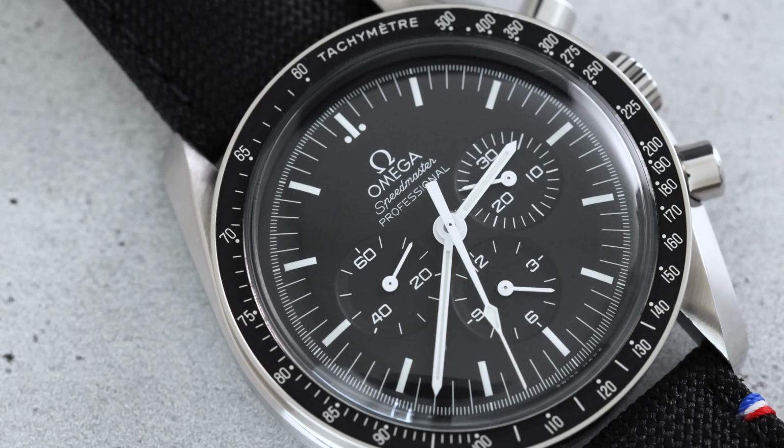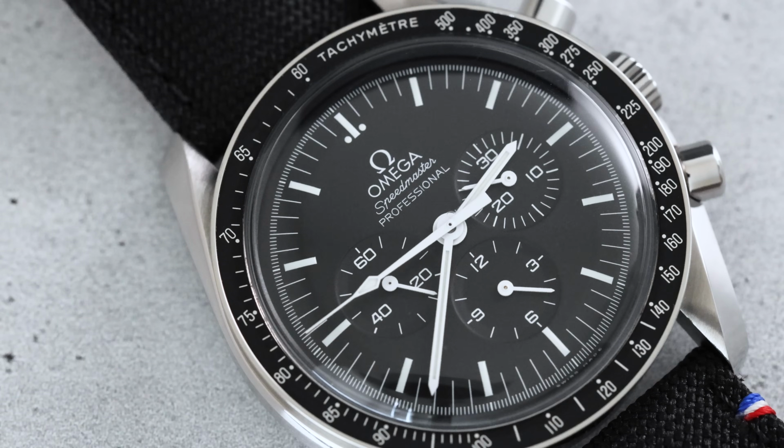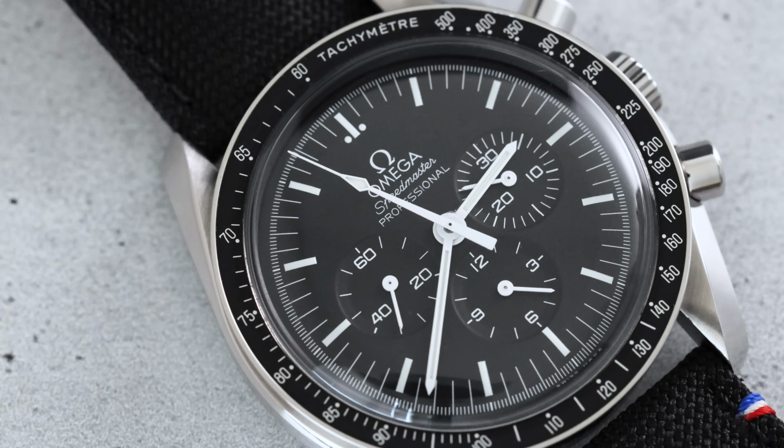The screw-in case back is engraved with "Flight qualified by NASA for all manned space missions," and "the first watch worn on the moon." Moonwatch is water resistant to 50 meters, which should be enough in most situations, including space. The matte black step Speedmaster dial with triple counters, no date, and stark white markings and hands looks classic. The lume shown is at least 7 years old and the glow is still excellent.